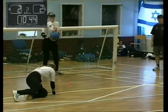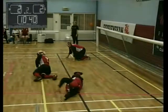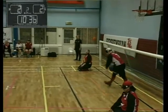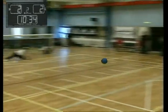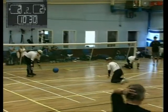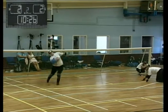The ball is in the hands of Luka Vegstedt on the left-hand side. Vegstedt sends the ball across into the middle. Amy Kneebone blocks the ball and bounces the ball down into the centre, where it's collected by Larsen. Larsen moves the ball across to Jorgensen.